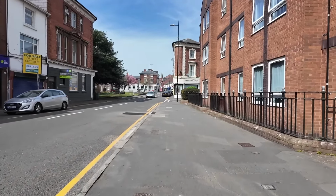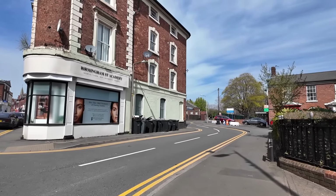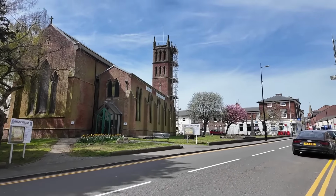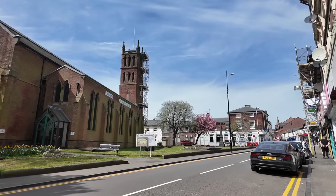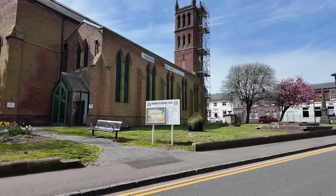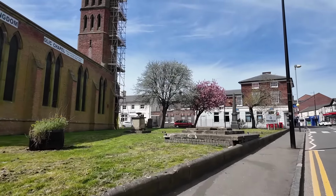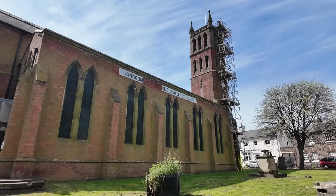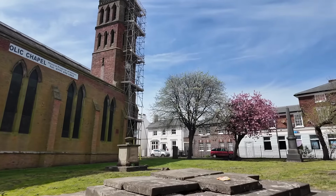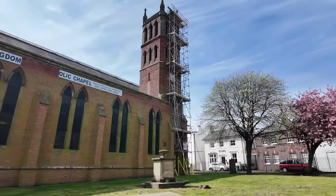I came up Market Street. We're in April, it's a Saturday afternoon. That's where I've just come from, look, Unity Place. And Christchurch has been there since 1840. Looks like the tower's needing some repair work. Called Christchurch. There was a period where the church wasn't being used. There's talk of bulldozing it like everything else that was going on in OLDBURY. But they got together to refurbish the place, turn some of the building into some offices. And now it's called Kingdom Apostolic Chapel, House of Prayer for All Nations.